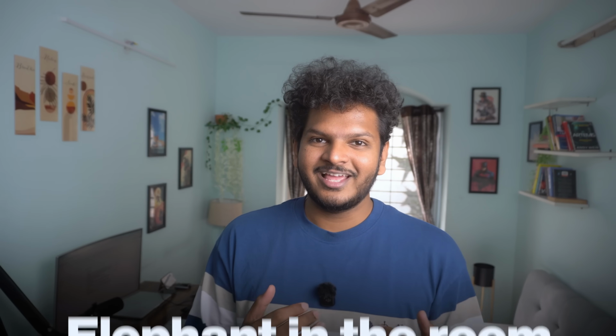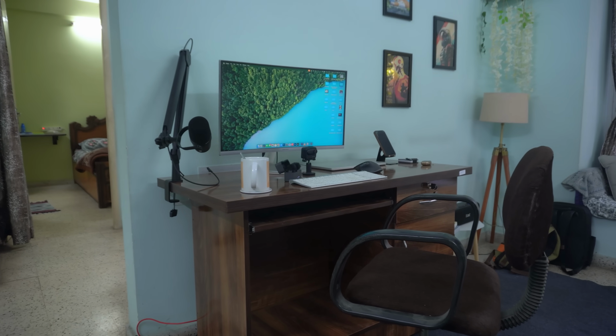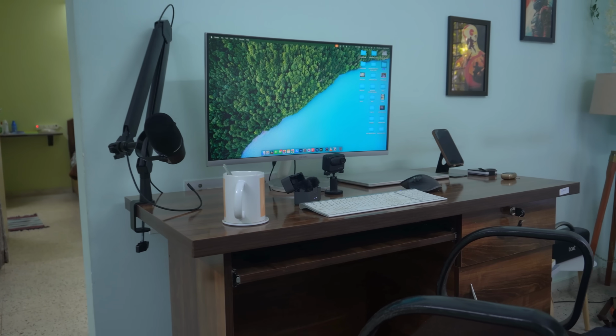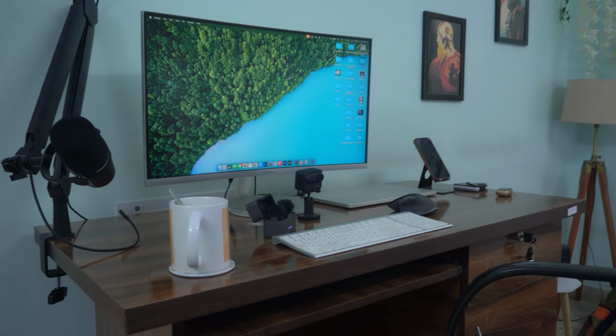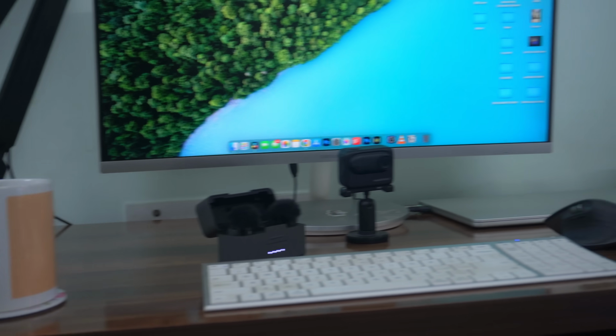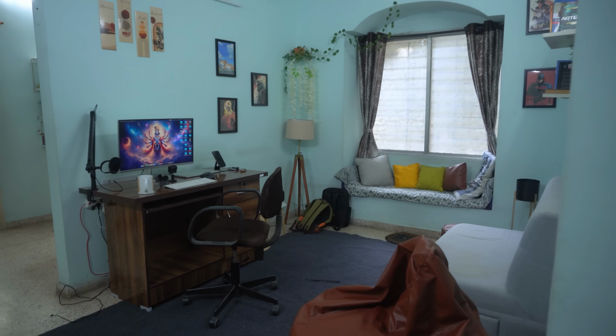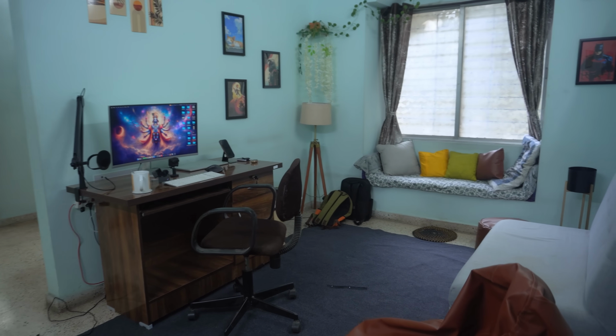And lastly, I've got the elephant in the room, which is my desk setup. So this is my current desk setup. थोड़े से modifications बचे हैं, but more or less it's going to be the same. In short, on my desk I've got my laptop, my monitor, my keyboard, mouse and my microphone. All of the things that you require to be a content creator in this modern day and era. And also I've got my camera nearby, but I can't show you this because we are shooting it. And finally we've got the chair, something which I've been using since a long time. It's the same chair that I've been sitting on back at home in my original studio.